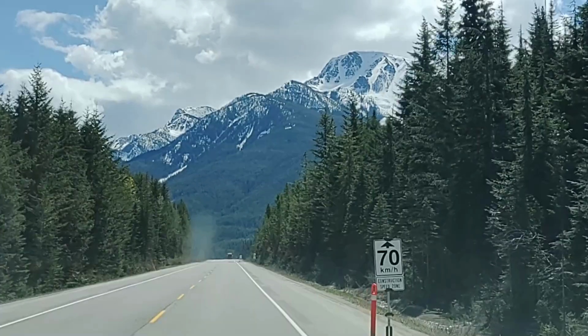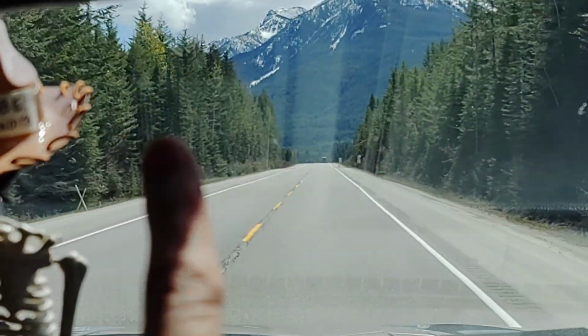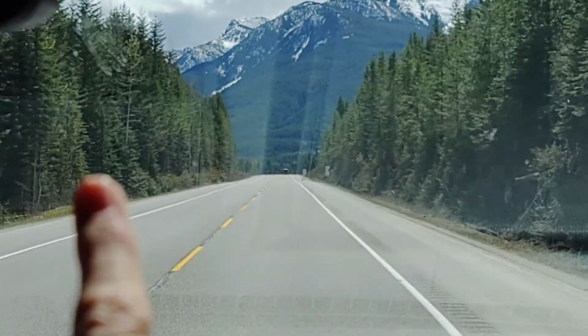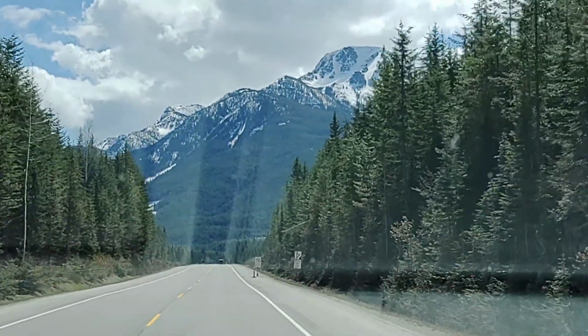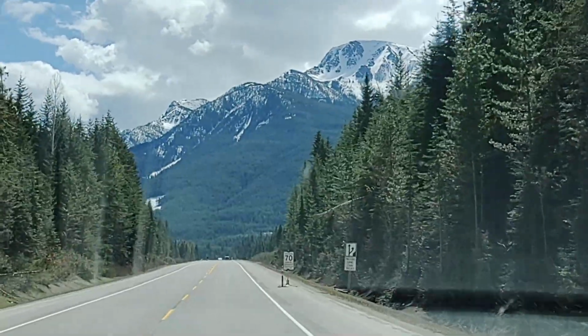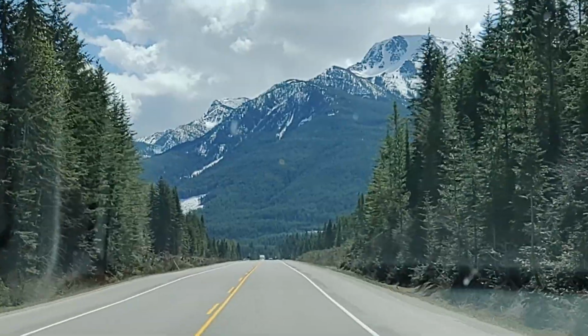Clearly, this is Bigfoot country. Yeah, Bigfoot could be here, or here, or around that tree. We just don't know. Bigfoot is here though. But look at that. I mean, really.